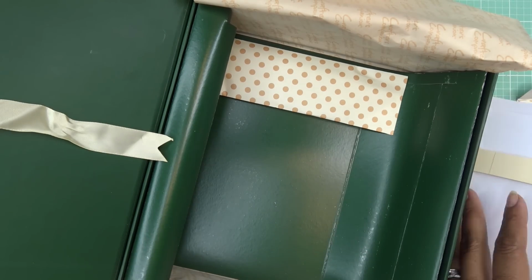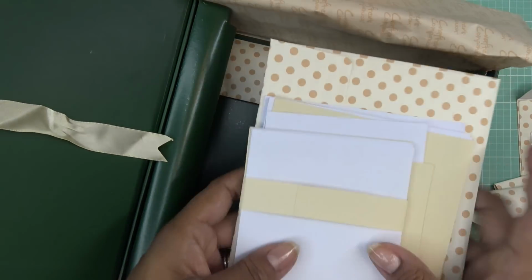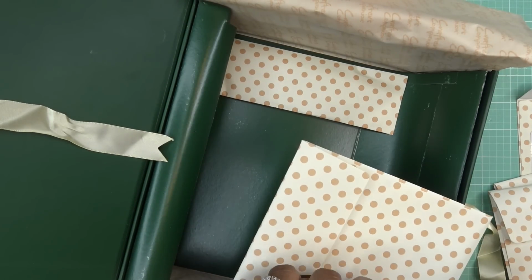Alright. Oh, I don't want these to get messed up. I'm going to have to put them back in this envelope.